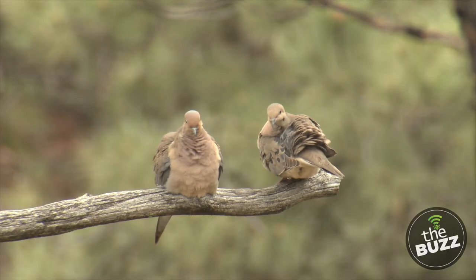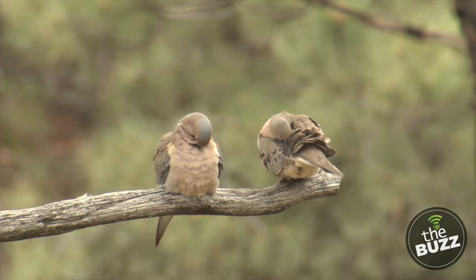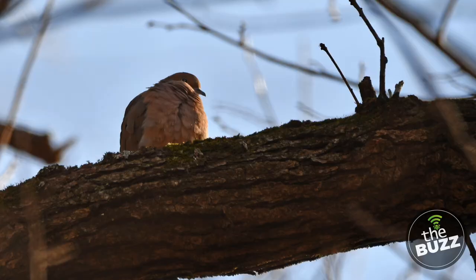Mourning doves have a more soulful song. It always transports me back to when I was young, waking up at my grandparents' house and hearing the call over and over again outside the window. So much so, I had to figure out who was making it.